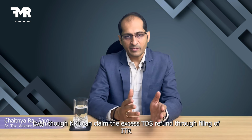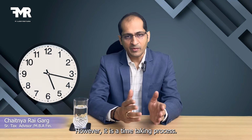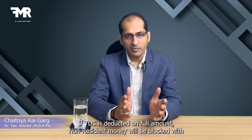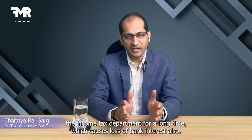Even though NRIs can claim the excess TDS refund through filing of ITR, however, it is a time-taking process. If TDS is deducted on full amount, non-resident money will be blocked with the Income Tax Department for a long time, which causes loss of bank interest also.